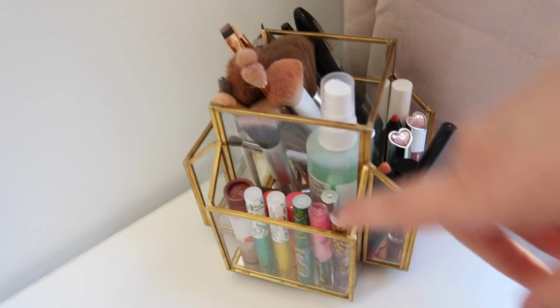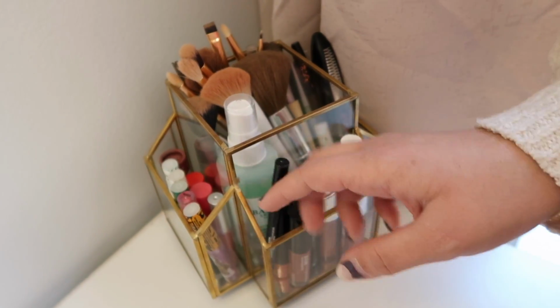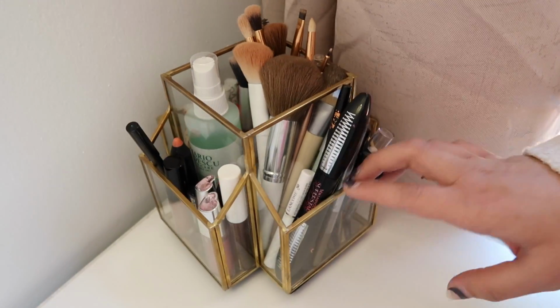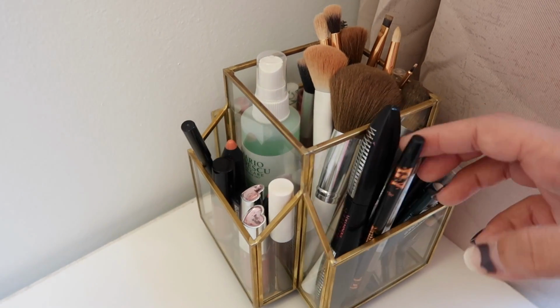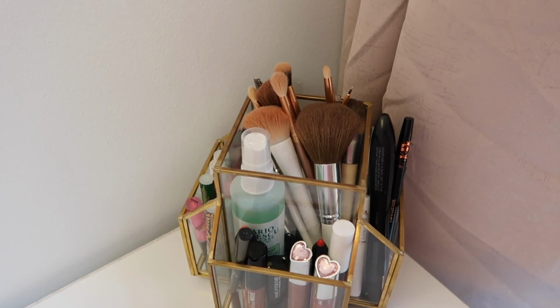And then this little area just holds lip glosses, chapsticks, and a lipstick. Here we have lipsticks, and then this is our eye section that has eyeliners and mascara, and then our brushes. I don't know if I've already said that. So that's all for the top. Now we're gonna run through real quickly all of our makeup.